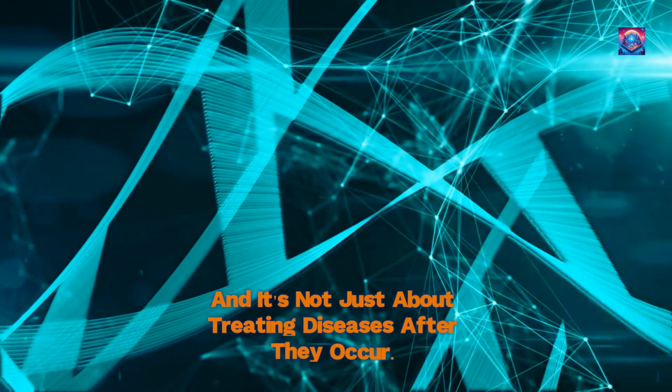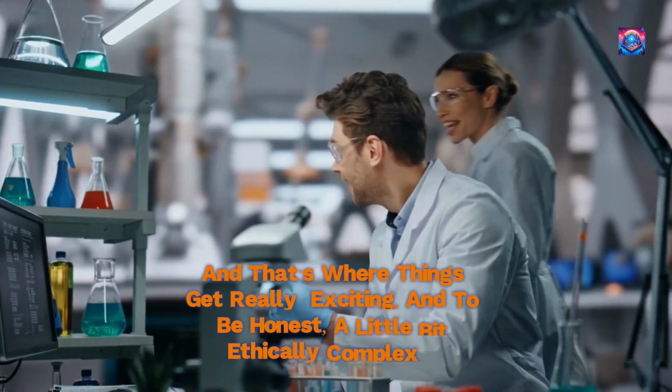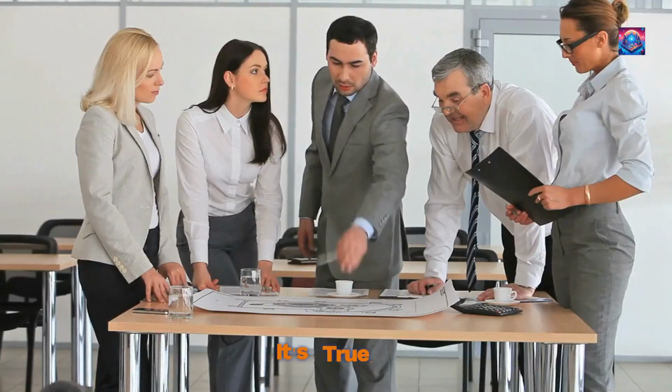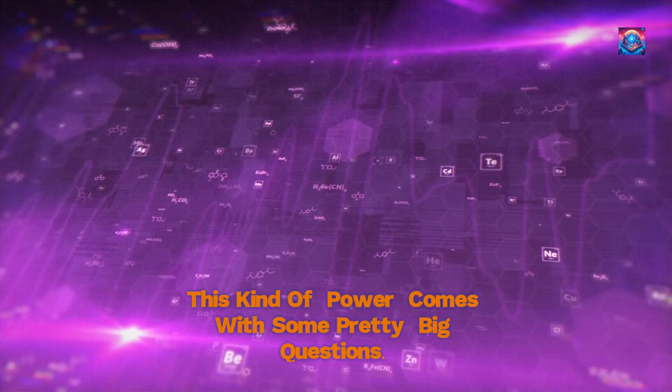And it's not just about treating diseases after they occur. He's talking about potentially preventing them altogether. Yeah, and that's where things get really exciting and, to be honest, a little bit ethically complex. It's true. This kind of power comes with some pretty big questions.